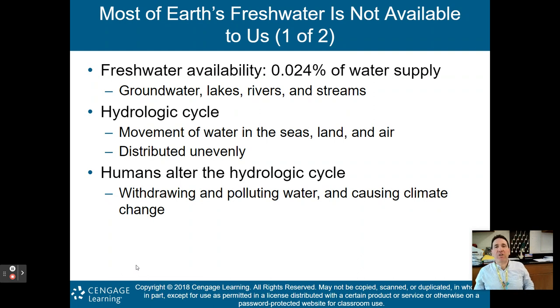So, most of Earth's fresh water is really not available for us to use. Only 0.024% of our water supply is available as fresh water for us to actually drink and use for crops. This means groundwater, lakes, rivers, streams. Think about that. 0.024%. Very, very small.